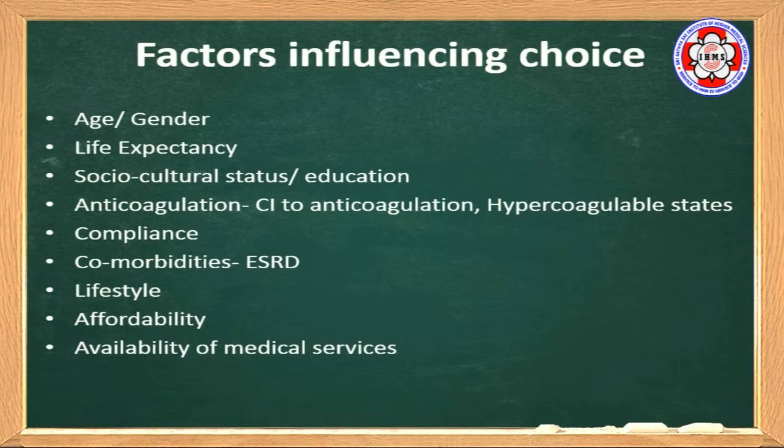And the other important factor in our practice in India is availability of medical services, because we find some of the remote areas don't have facility to check the INR, or sometimes the INR they check is not reliable. I know a lot of situations where the patient kept on telling the INR is 1.1 or 1.2 in spite of increasing the dose, and finally they landed up with a big bleed. That means they never did the INR, or the INR they did is wrong. Based on that, correcting anticoagulation also becomes very difficult.